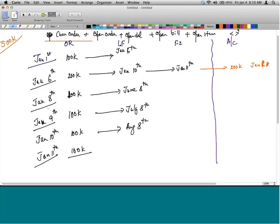Now again, go back to your equation. Tell me, what is the value of open items? Current order value? 100K. Plus open order as of Jan 11th. As of Jan 11th means 100, 200, 300. Sorry. Open order as of Jan 11th. 400K. What is the value of open order as of Jan 11th? 400K. 300.